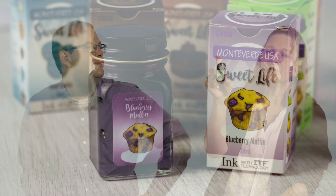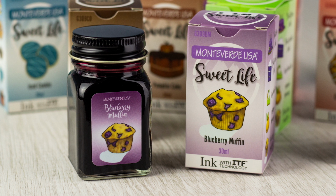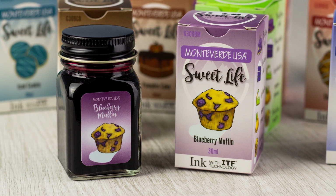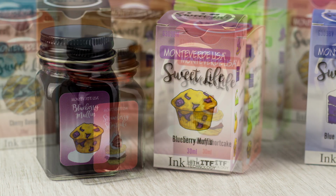So they have cute little boxes now, instead of the plastic thing that the other ones have, where you can see the bottle. And I love the little label. Individually wrapped. New lids now coming on the Monteverdi bottles. Same small bottle, but adorable colors.